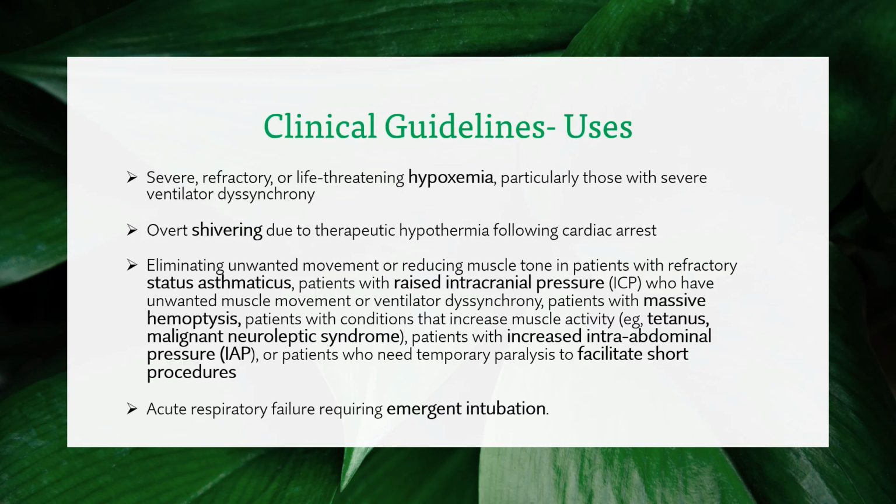With regards to their usage, these agents are used for severe refractory or life-threatening hypoxemia, particularly those associated with severe ventilator dyssynchrony. These agents may help to achieve lung protective ventilation through the prevention of spontaneous respiratory efforts and by reducing oxygen consumption through decreased work of breathing and abolishing resting muscle tone. They may also prevent injurious regional lung overinflation and dynamic hyperinflation.